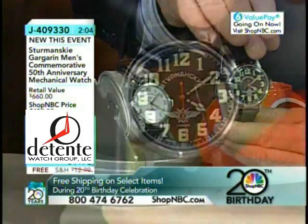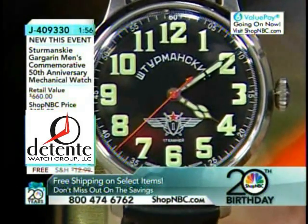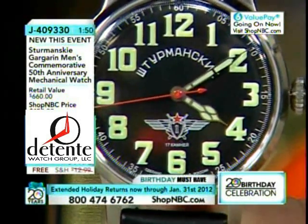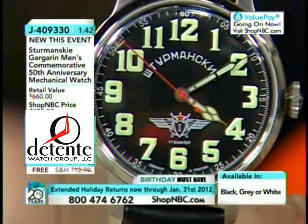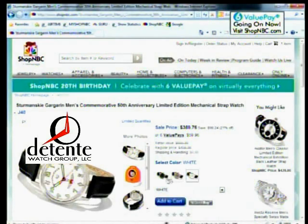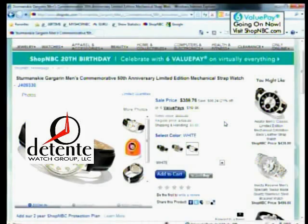I just wanted to show you the black dial. You can see this is more of the modern interpretation. In fact, if you go to shopnbc.com, you can click back and forth between the two and get a real good idea of the differences. So this is slightly more modern than the white and the gray, which are an exact duplication of the piece that Yuri Gagarin was wearing into space. This is the current brand logo of Sturmanskie, and then on the white and the gray model, you have the earlier model logo, which also has the Kurova. There's the black. See how different that is. The first Moscow watch factory logo is on it, which anybody who knows Russian watch history will know the meaning of.